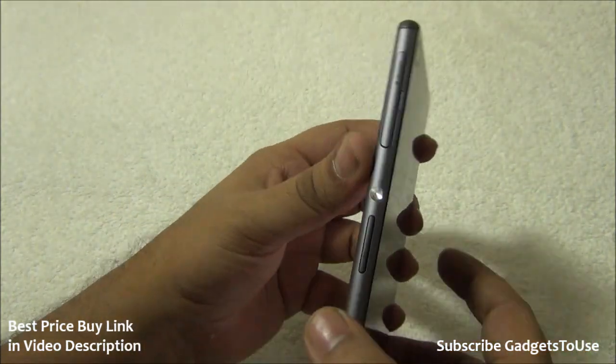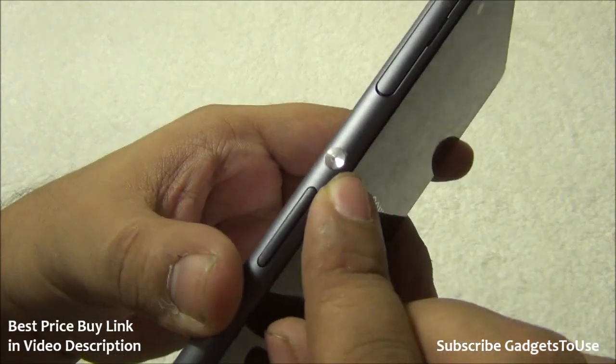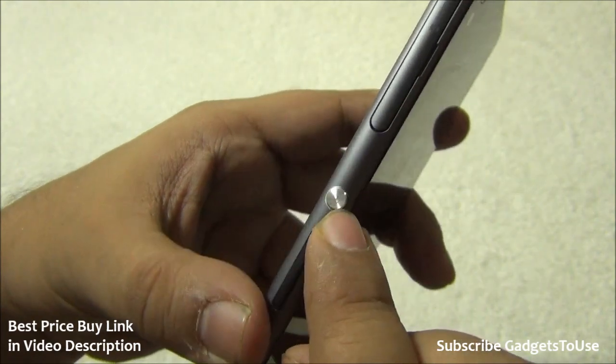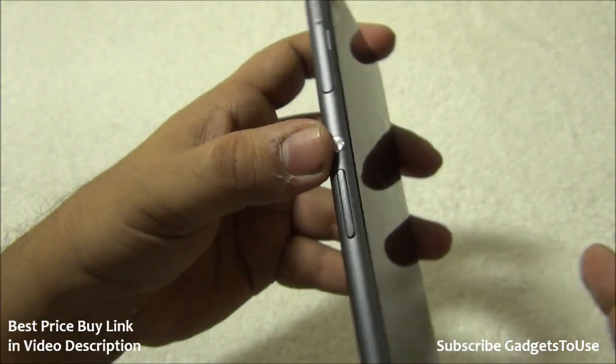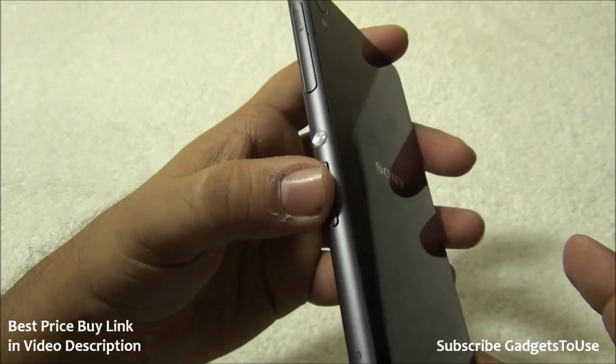NFC is supported. On this side we can see the power and sleep key, which is normally at the middle, is again at the same position, but it looks fairly good and very good in terms of the finishing. It is a metallic key which gives you a good amount of feedback and is easy to press and looks very nice. We have the volume rocker over there, which is a small button which gives you a good amount of feedback.